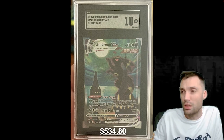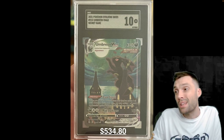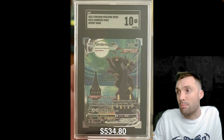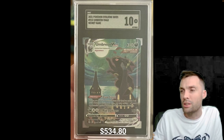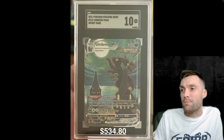SGC obviously is known for sports cards. Tuxedo, pretty cool setup. Hit the 10. Does look slightly off left to right. You can see the left is slightly thicker, and the bottom is slightly thicker too. I don't know how keen your eyes are on this video, or how clear it is for you to see, but I wouldn't say centered at a 10. I think it's maybe borderline.